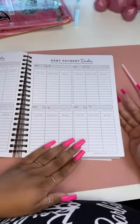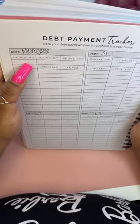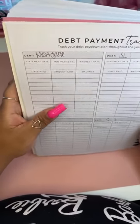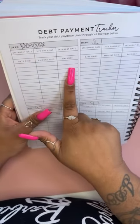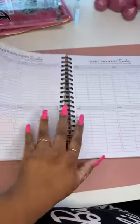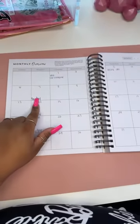This planner also includes debt payment trackers, so you can individually go into each loan. So like for my mortgage, I don't know the statement date yet. I don't know the actual payment. The interest rate will be somewhere between 7 and 8, I'm assuming. I'm trying to figure out how to buy down points. But anyway, the date I pay it, how much, and then the balance, and the same for all of these loans, okay? So you have several pages of those in here. Girl, I can't wait to get them paid off, please.